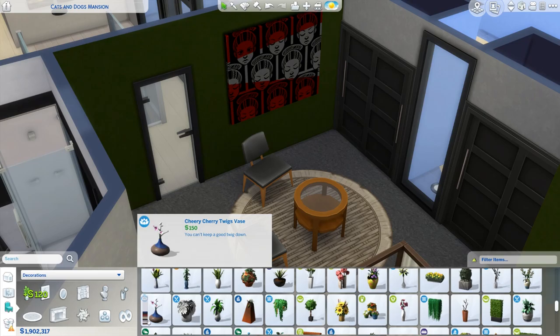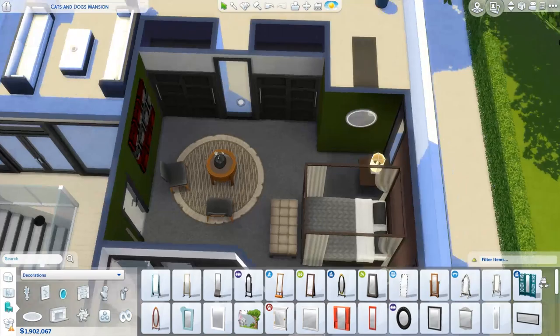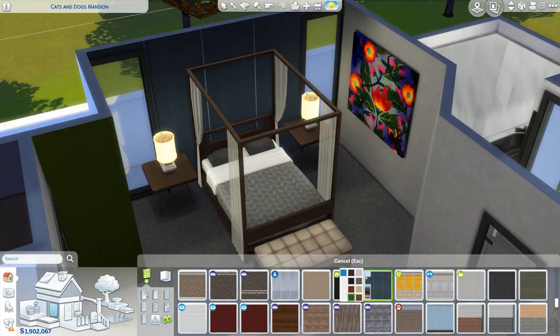They have a double wardrobe. And all of the bedrooms actually have en suites that I did off camera. They all pretty much look the same, but there are en suites in every room.